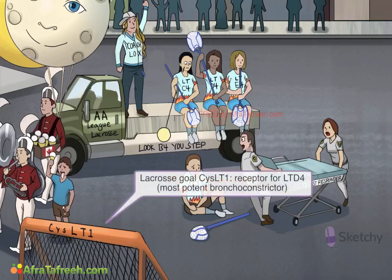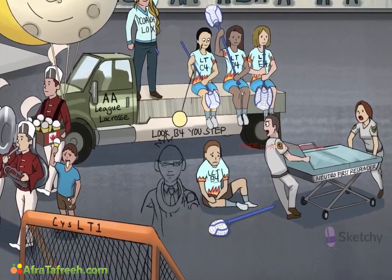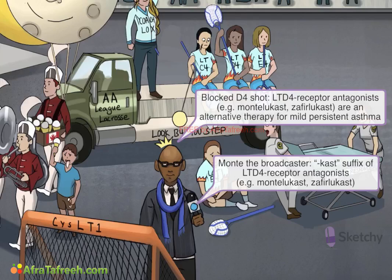There are two approaches to interrupting the leukotriene pathway. The first is direct inhibition of the binding of the most potent bronchoconstrictor, leukotriene D4, to its receptor, the CysLT1 receptor. And if leukotriene D4 is a lacrosse player, the CysLT1 receptor is a lacrosse goal, of course. These LTD4 receptor antagonists, zafirlukast and montelukast, will be represented by Monty here broadcasting live from the parade. And notice, doink, he's directly blocking leukotriene D4 from scoring a goal in that receptor.